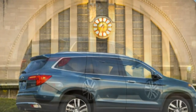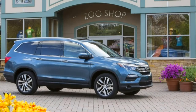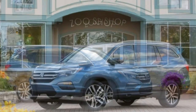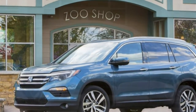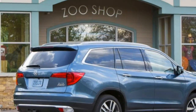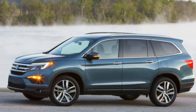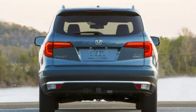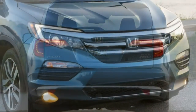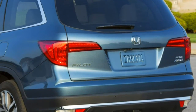Safety is always a parental obsession, and the new Pilot is now on board with the latest collision avoidance technology, although some of it is reserved for the upper trim levels. Forward collision warning with automatic braking, adaptive cruise control, lane departure warning, and lane keep assist, which allows a measure of hands-free driving, are all new additions. They're standard on the Touring and Elite, optional on the X and EXL, and not available on the LX. A blind spot warning system is combined with rear cross-traffic alert, but they're only on the Elite.